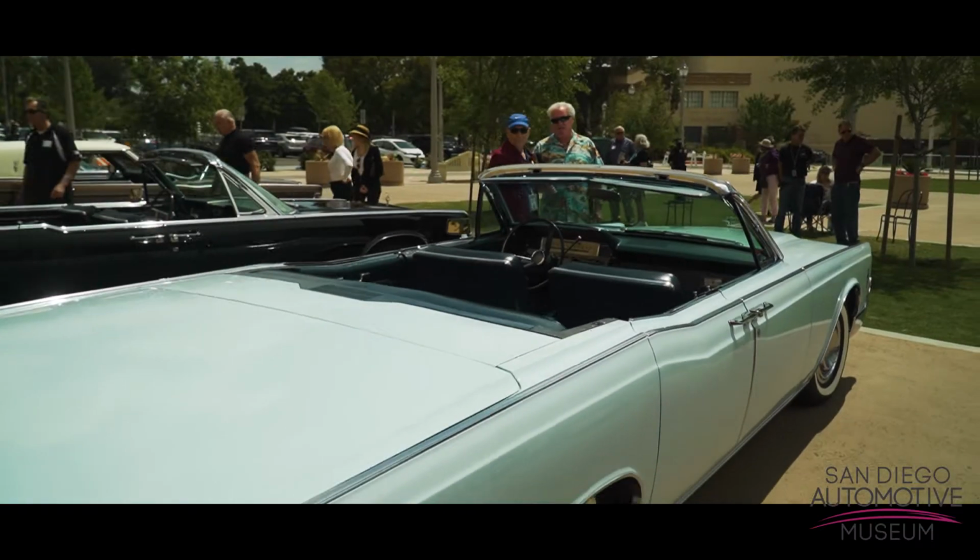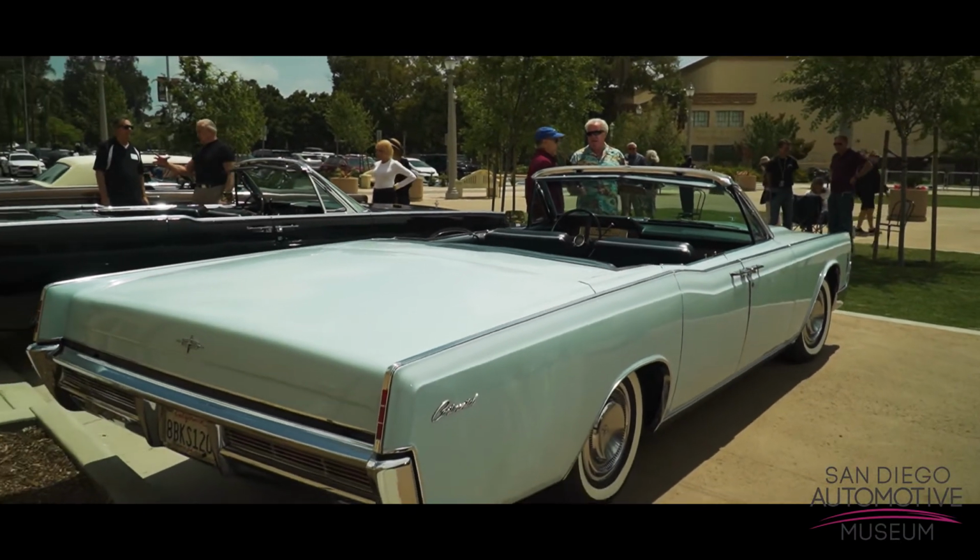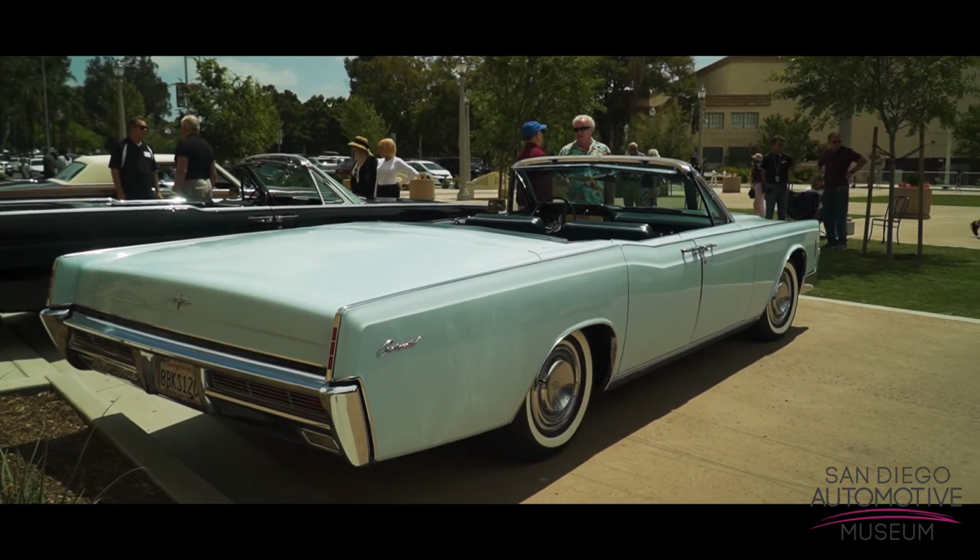22, 23 and a half feet? Only 18? Yeah. Only 18. These have been my favorite cars since I was a kid, since they were new. So what do you got here?